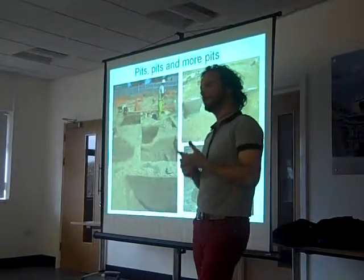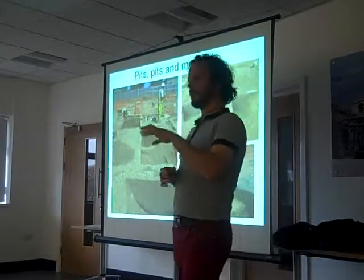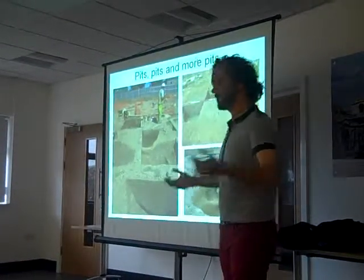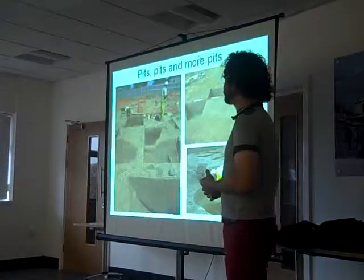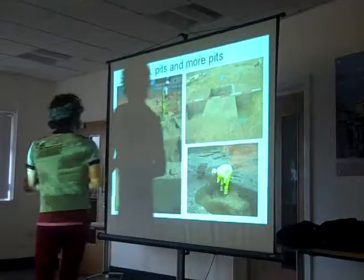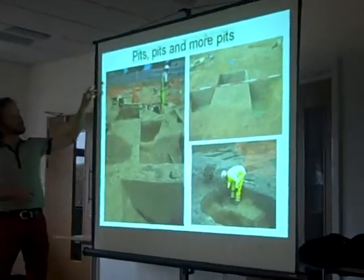They would have been filled up with all sorts of horrible liquids and hides and what have you put in them in order to process the material. And this photo here, this is Ermine Street up the top.